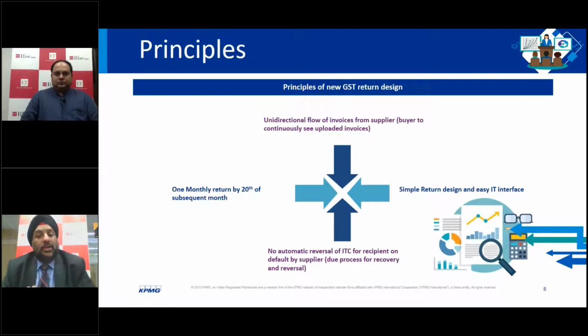So again, I'll repeat, it's only one-sided upload of invoice-wise details. Suppliers are required to upload the invoices and the debit and the credit notes. The buyer or the recipient is not supposed to upload anything. The recipient is supposed to either accept the invoice if it is correct, or he has the option to reject it in case he feels there is an inadvertent error made by the supplier, or as a third alternative, the recipient can keep the invoice in abeyance, which is called pending invoice.